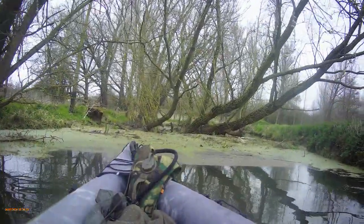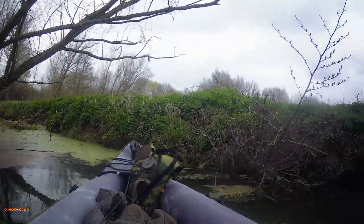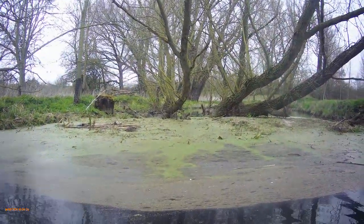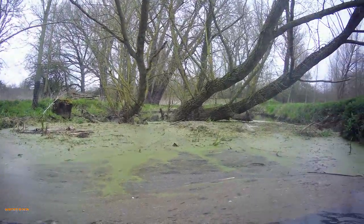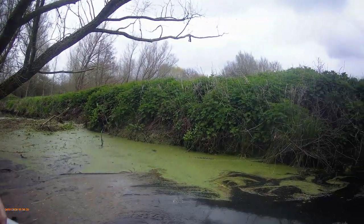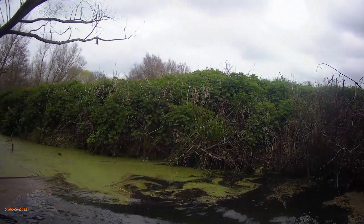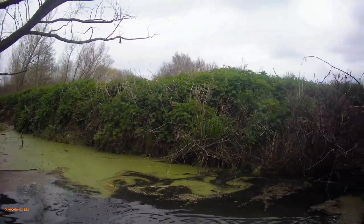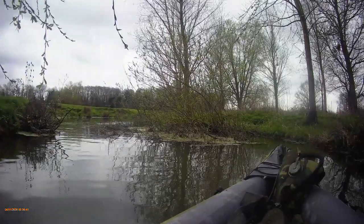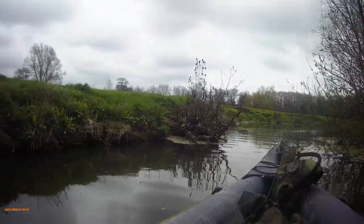Well, as you can see, we've hit an obstruction. Obviously, a tree has fallen down. So we're not going to get through that. I think we're going to have to portage it somehow. Let's see where I can get ashore. There's a bit further back up there I can probably get ashore with it. Swing you round, point in the right direction. Yeah, all right, I'll go up to that bit of bank over there and portage it round.